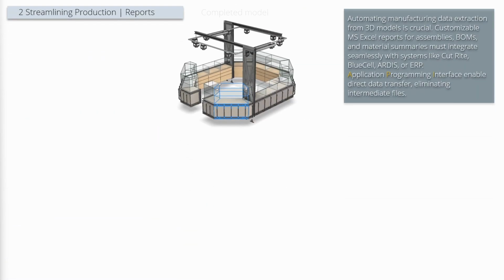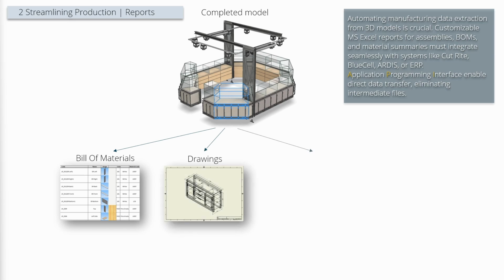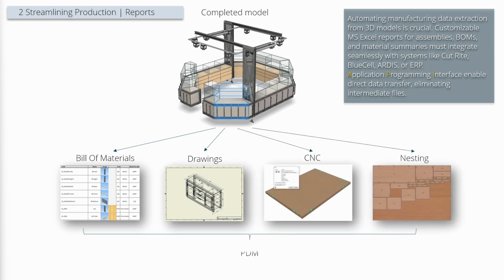On the final stage, we have a complete model. And the best scenario is if this 3D model is used as a source of the data for the next stages. So if you're able to get the bill of material, drawings, CNC, and the nesting files, that's perfect. Because otherwise, you'll get some data flows that are not related to the model, and that will lead to mistakes. You can also improve the workflows if your system supports the API, Application Programming Interface, that allows you to define the output data using some programming directly from the model. And in this case, you can eliminate some intermediate files.